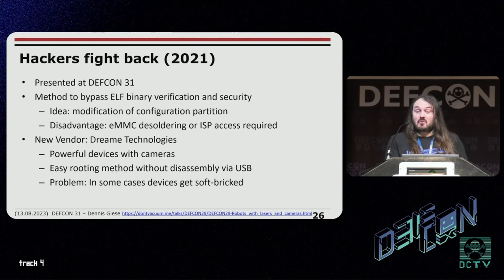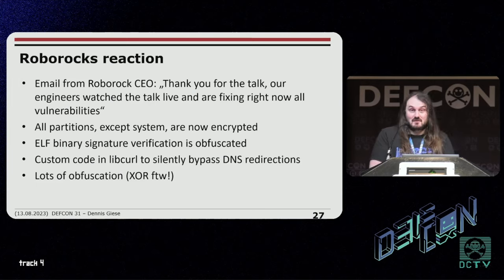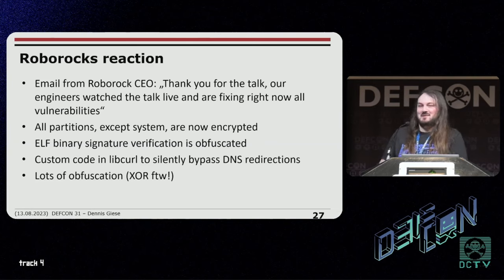So what was the Roborock's reaction? One day after the DEFCON talk, I got a nice email from the Roborock team. Thanks for the talk. Our engineers were watching the talk live, so I assume they're watching it right now. They're fixing right now the vulnerabilities and pushing out the update.